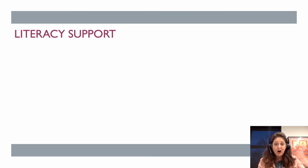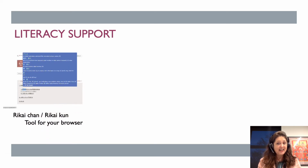Okay? So when you are out in the real world, and you're looking at these authentic documents, we do have things that you can use for support. Okay? My favorite one, and I use this daily, is called Rikai-chan or Rikai-kun. It depends on if you're using a Mac or a PC. Okay? This is a tool for your browser. If you're using Google Chrome, you would go to the Chrome web store and select Rikai-chan or Rikai-kun for your computer. And what's wonderful about this is that you use your cursor and you hover over a word that you don't understand, and it will display the pronunciation of the word and the definition of the word. It will also give you some other variations of how that word might be used.